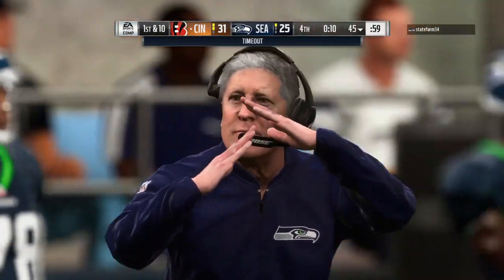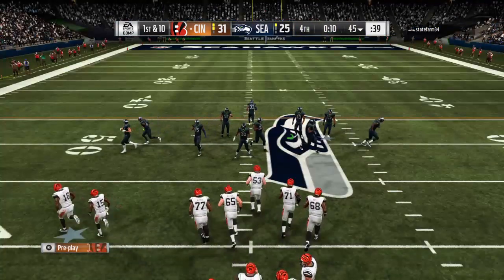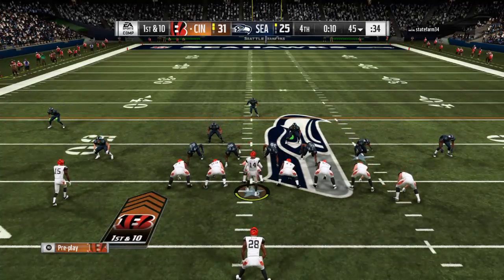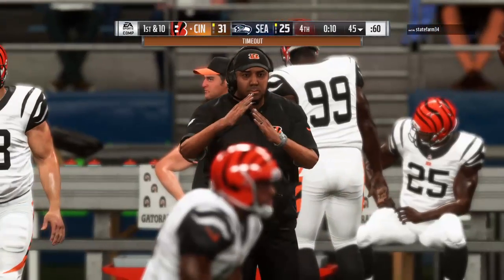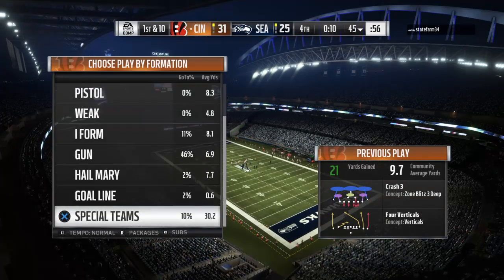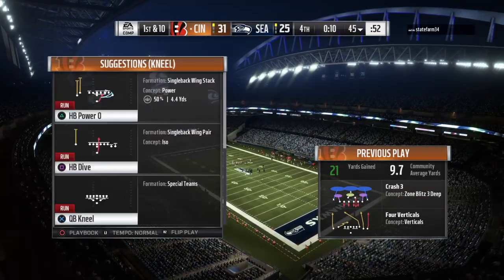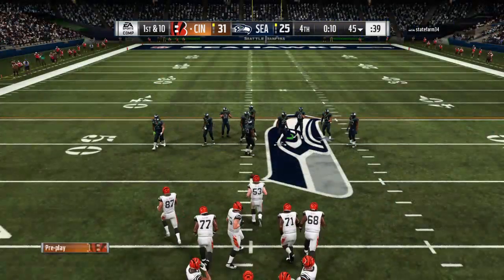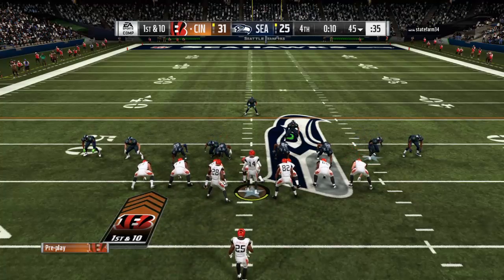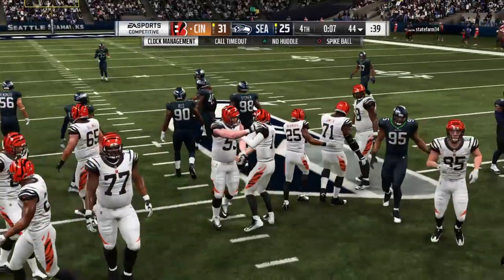Now a final chance to stop it here as a timeout comes in with 10 seconds left in the game. The Bengals go down to a knee in the victory formation.